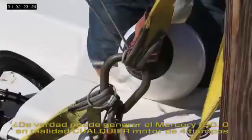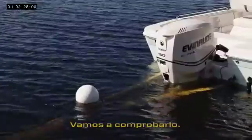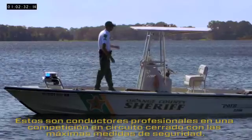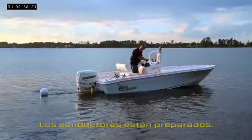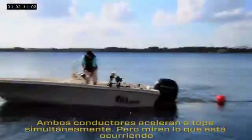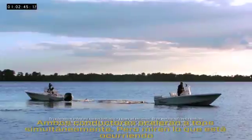Can the Mercury 150, or any four-stroke for that matter, truly generate two-stroke torque? We're about to find out. These are professional drivers on a closed course with maximum safeguards. Do not attempt under any circumstances. The drivers are ready. Here we go. The count begins. 3, 2, 1, go. Both drivers simultaneously hit full throttle.